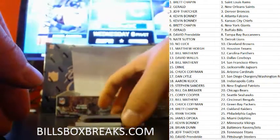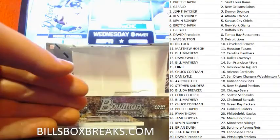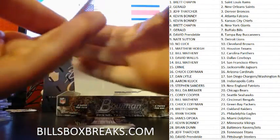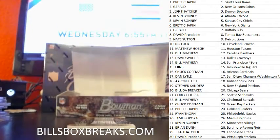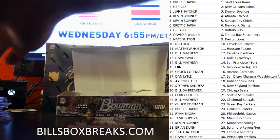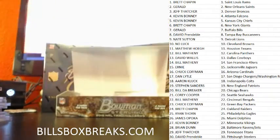Charles Sims, Ryan Grant, Jeremy Hill on a 99 short print. Next hit, ooh, nice one for the Panthers. Kelvin Benjamin. Auto for the Panthers. Along with James White for the Patriots.